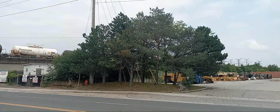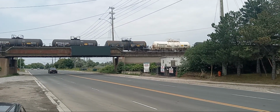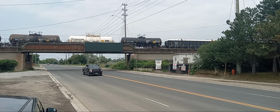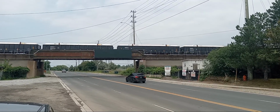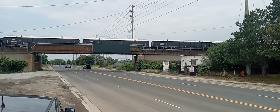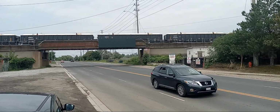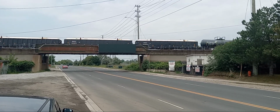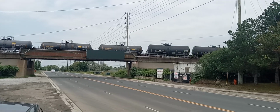This has got to be one long train here. Denton is aware that the 397 has the NS unit, so he doesn't want to catch Norfolk Southern units. That's what he said on my chat last night. I'm glad I'm catching Norfolk Southern on CN. That's pretty cool, if you ask me.